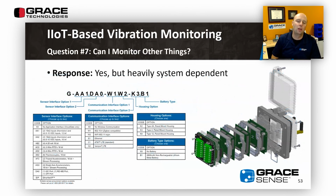All right. So I think this is the last of the 7 questions that we get frequently. Let's say you've deployed a number of vibration sensors, and now all of a sudden you say, well, we actually have some other critical assets that require monitoring a fluid level or a pressure differential or a current draw. Can I monitor those other things? And the answer to that is absolutely yes, but it really depends on the system.